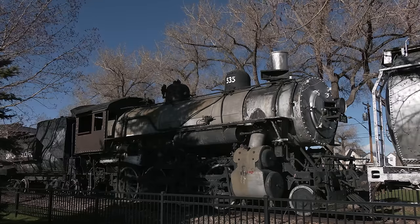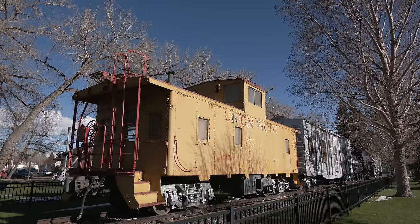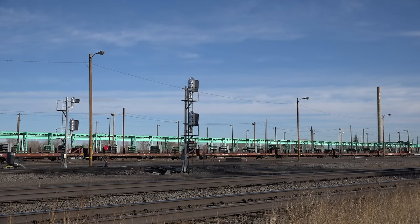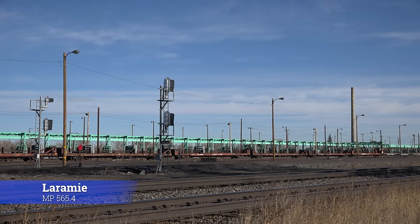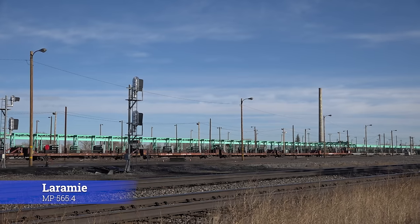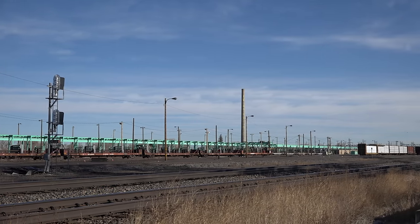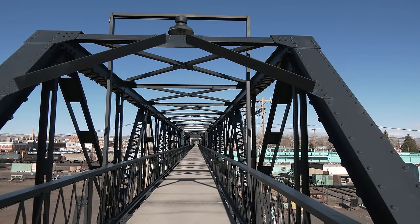A small steam locomotive and vintage rolling stock decorate Railroad Heritage Park, adjacent to the main line and the yard. In the steam days, Laramie was a busy place where some of the biggest steam locomotives on earth once stopped to take on coal and water. Like Green River, Laramie has a pedestrian footbridge which crosses the yard, giving one a great vantage point.